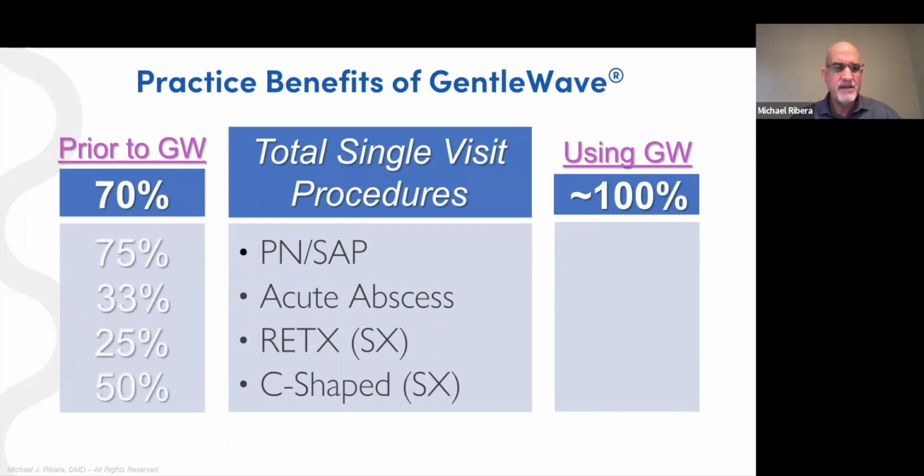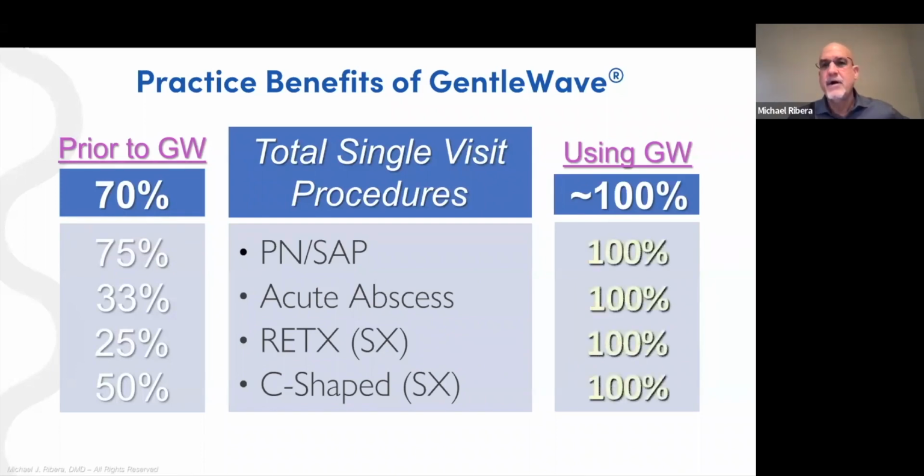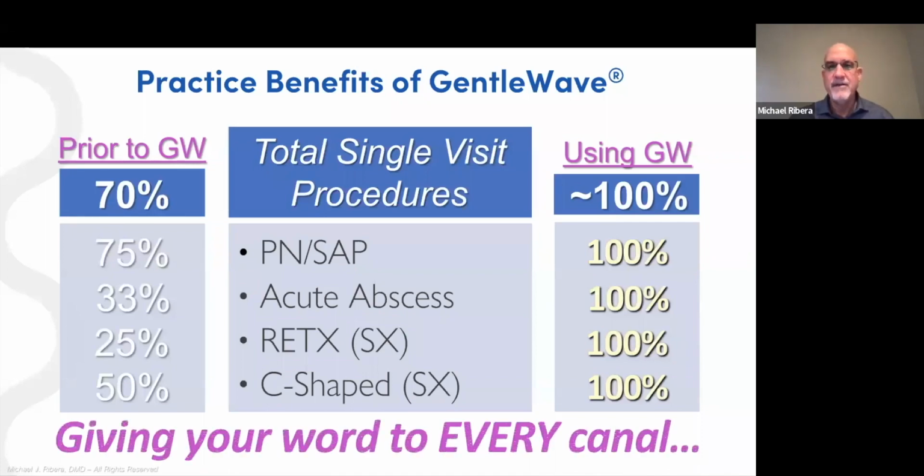Well, those are the statistics of my 1 visit treatments prior to GentleWave. For example, an acutely abscessed tooth, I would do only maybe 1 out of 3 teeth in 1 visit. A retreatment with symptoms, maybe 1 out of 4, I would perform in 1 visit. It's now 100%. I don't even think twice about doing all these treatments in 1 visit. It's 1 visit each time, every time, all the time, because I am able to give my word to every canal. And I'm no longer denying scheduling myself a new patient.